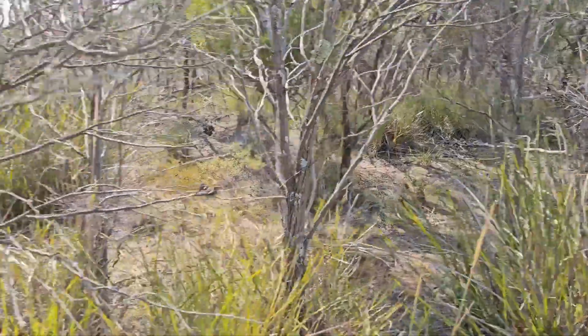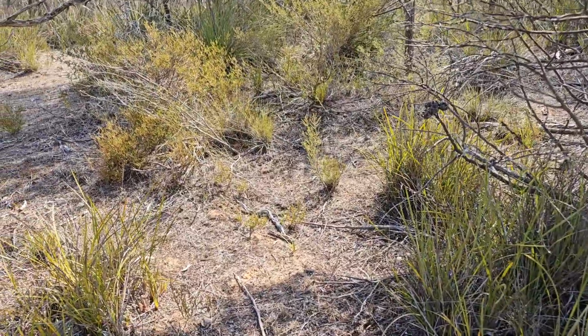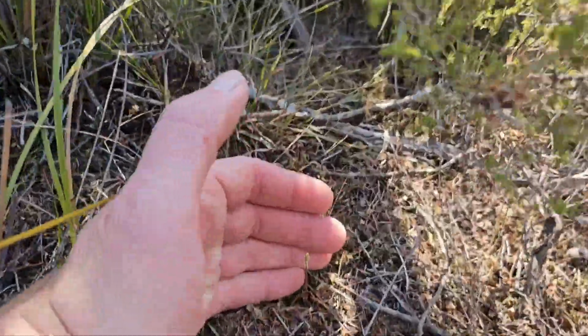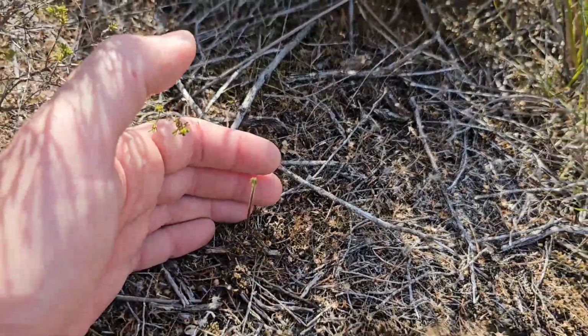So I think we might call it here for this video. I couldn't find that Genoplesium, which is, you know, that's the way it goes. This was a video on Eriochilus and we found plenty of those, and I'm still finding plenty. A couple more buds here, one there, one there.